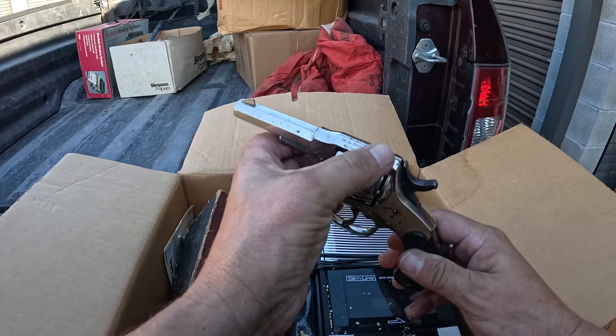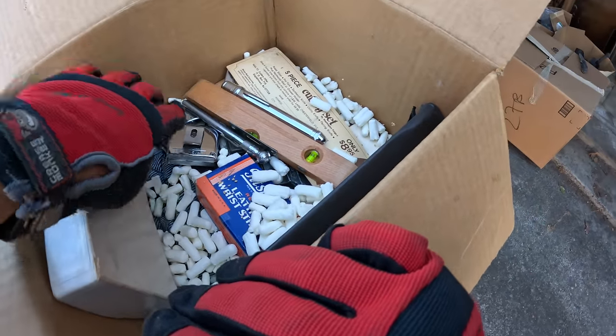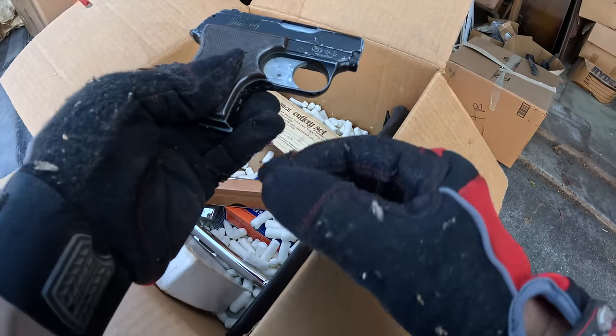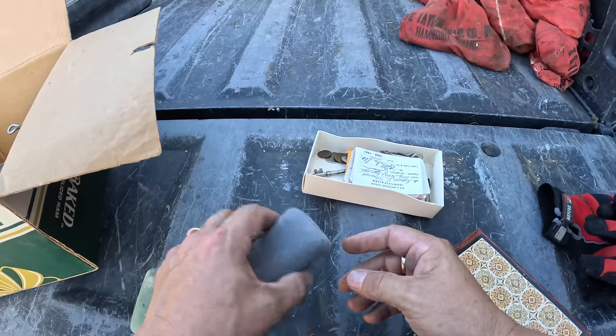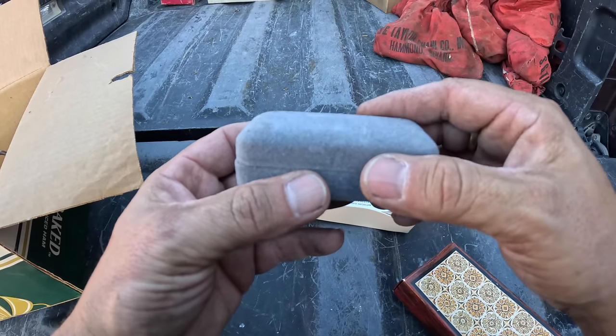Okay, what? This is not a fake. Oh, wait a second. What's this? Oh, dang. But this. Got a couple jewelry boxes here. I have not looked in this, guys, okay? Let's do it together.